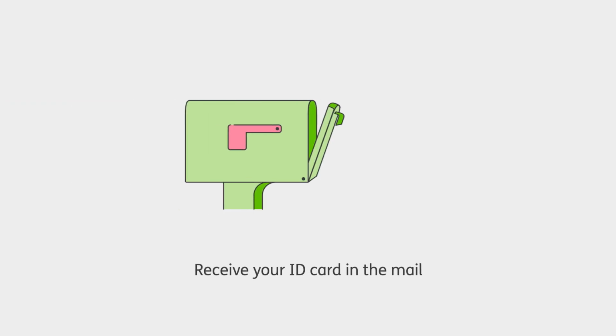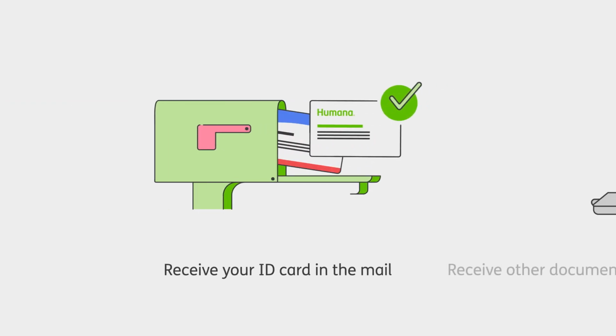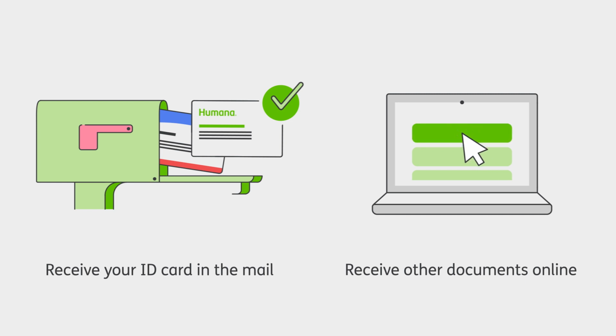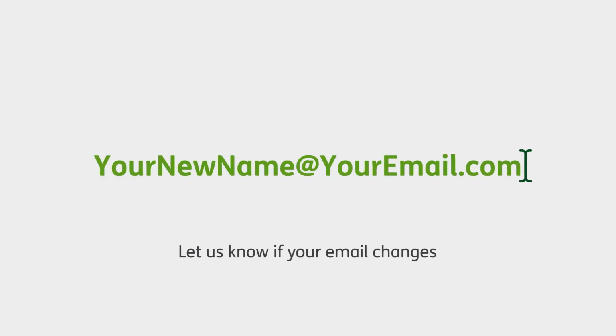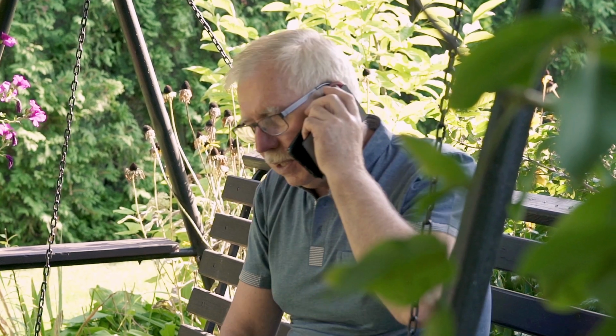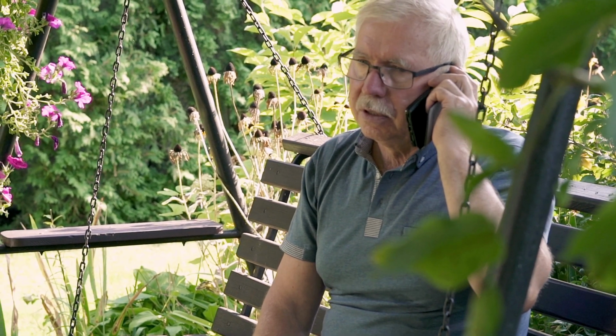If you sign up for a Humana plan, we'll send your ID card in the mail. You can choose to receive other plan documents online through a secure digital account at MyHumana. All you'll have to do is share your email address, which authorizes us to digitally share health information with you. Just be sure to let us know if your email address changes so we can ensure you get the information you need. You'll complete a health risk assessment by phone or online if you've chosen our online option. This is to see if you qualify for any special health programs. And be sure to attend a member orientation.